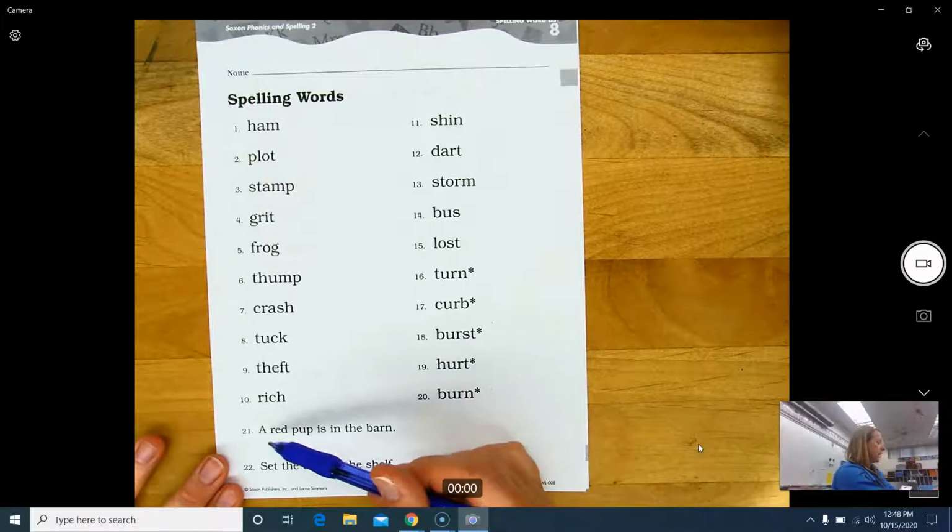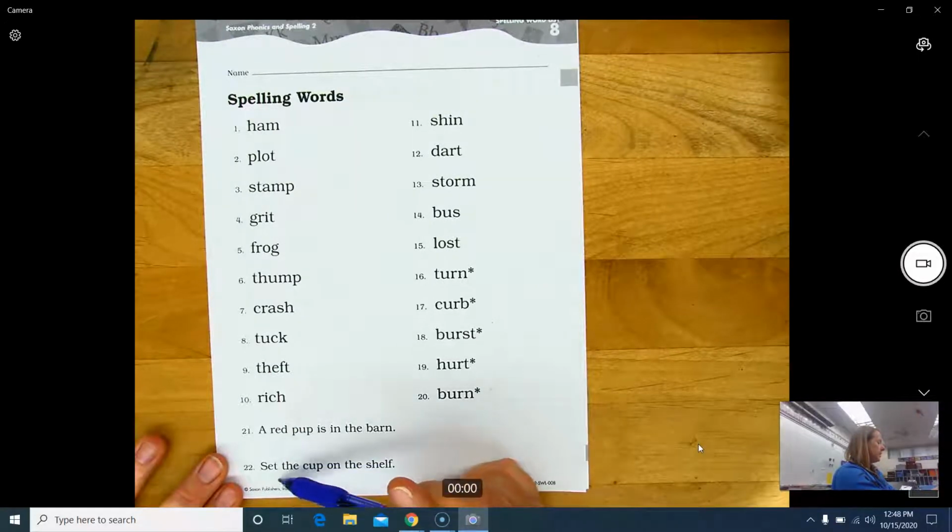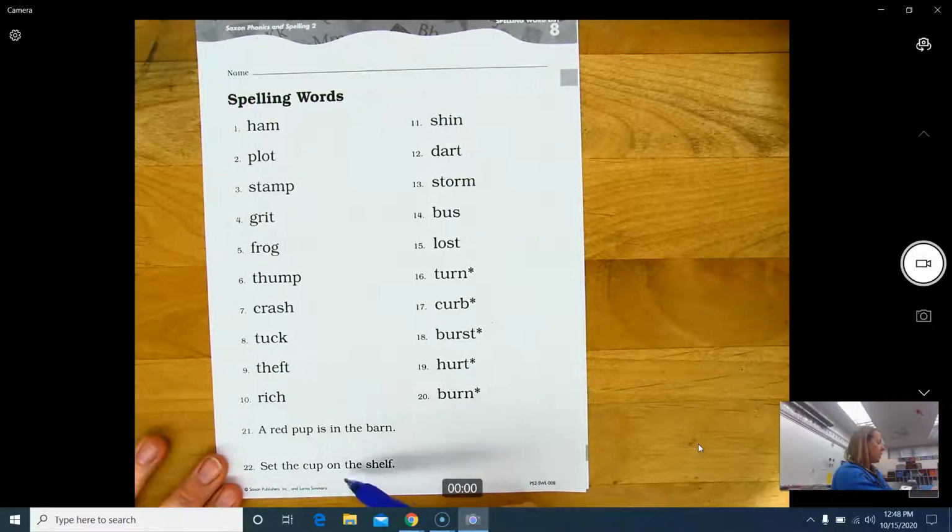For this week, we have 2 new sentences. Our first sentence is, a red pup is in the barn. Second one is, set up the cup on the shelf.